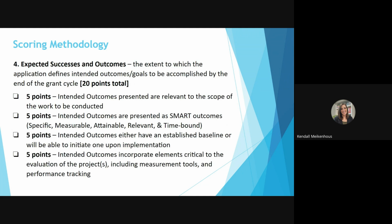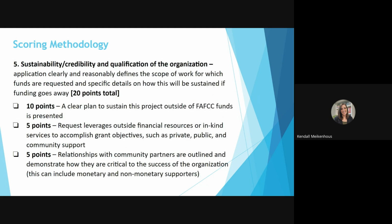A big part of your application is the focus on proposed outcomes or goals. So outcomes should be relevant to the scope of work that is mentioned, ideally presented as SMART goals, which are specific, measurable, attainable, relevant, and time-bound. And with that, it's important to include a baseline for measurement as well as methods for performance tracking.